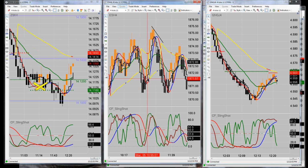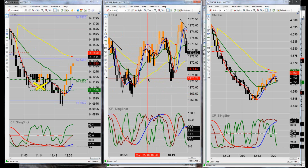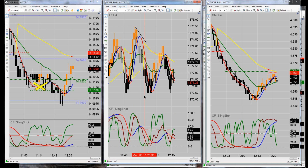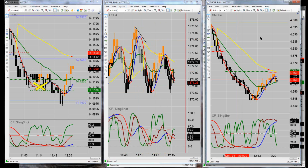The ES, let's look at the ES. I didn't take any trades, but I pointed this one out right here, a short trade right there that went about 1.25, 1.5. And I thought there was one setting up here at the end. Oh, it never happened. All right, so nothing much on the ES.